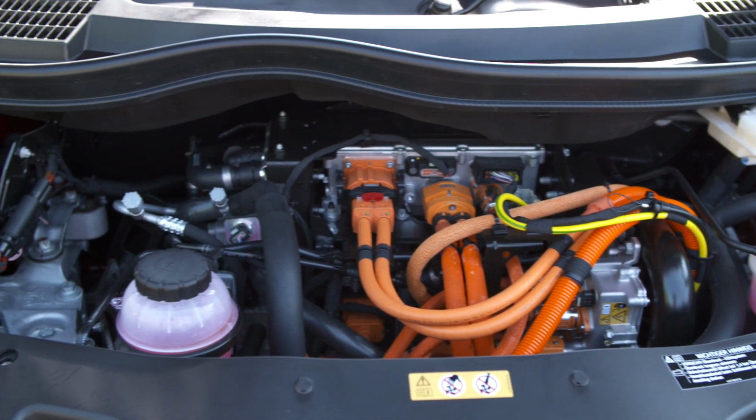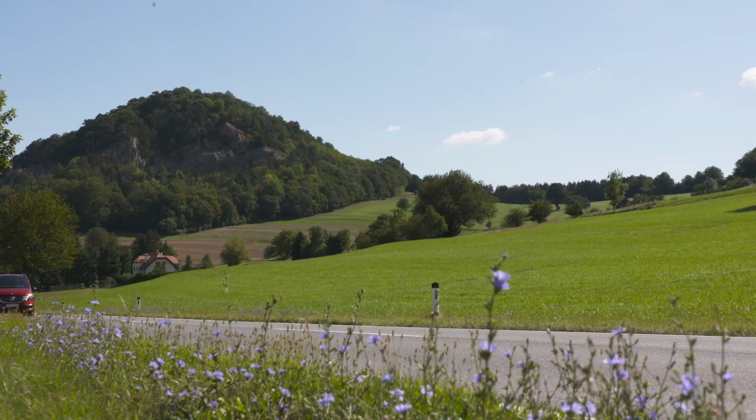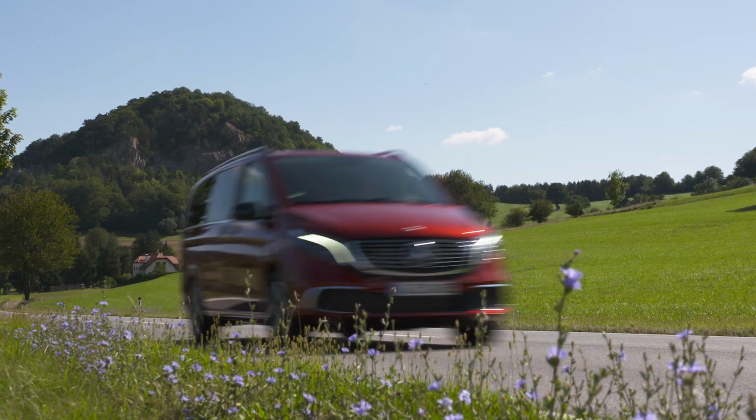The EQV features a 150 kilowatt or 204 PS electric engine on board, and that delivers 362 Newton meters of maximum torque. This power goes to the front axle, and so the car features a maximum speed of 140 kilometers per hour where it's electronically limited, or if you want you can have 160 as an optional feature. And in Germany that's very important because this is the figure you need to calculate your insurance pricing.